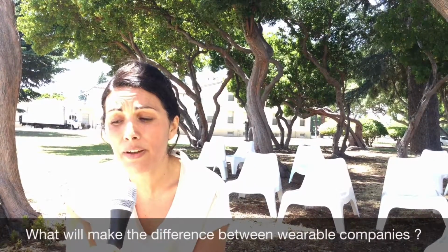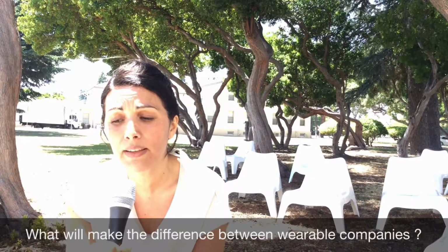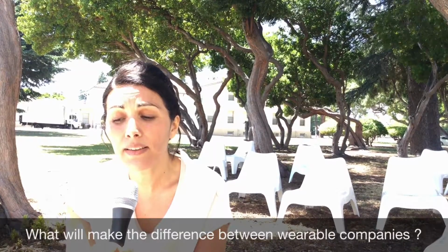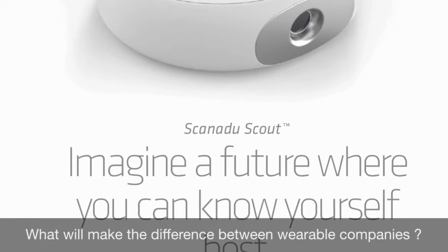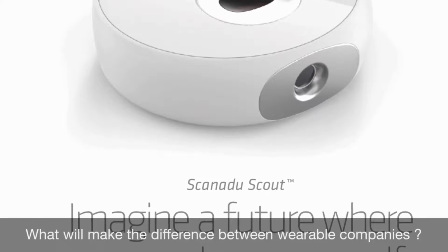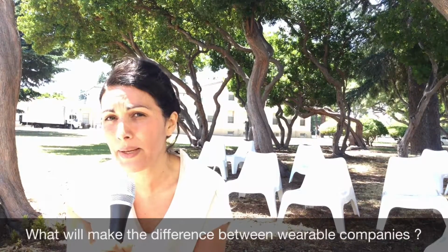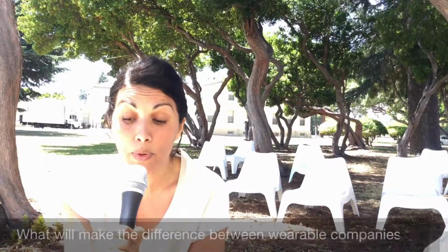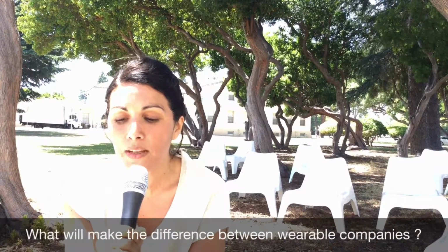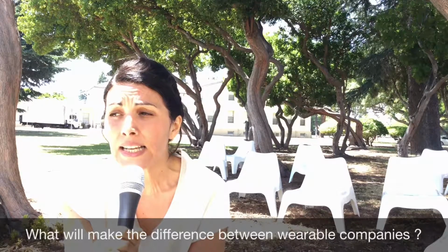Well, I think what we've been very, very clear about from the beginning is that we are building our devices to be medical devices. So we're really talking about medical data. So when you go medical, it has a lot of implications for you as a company. First, we want to go medical because, as I said, we're dealing with medical information. This is very serious.